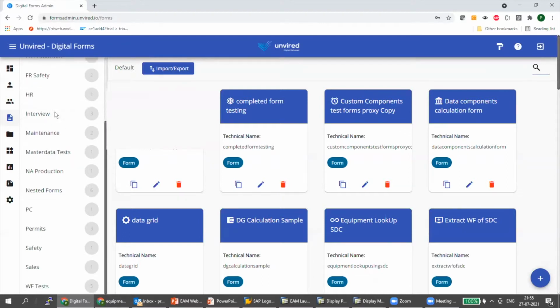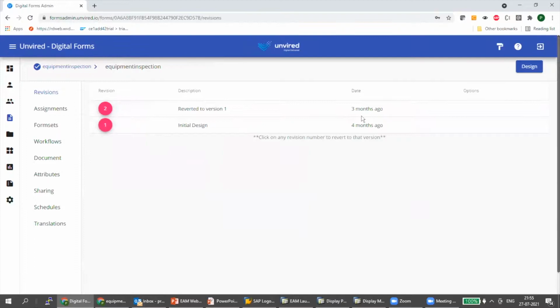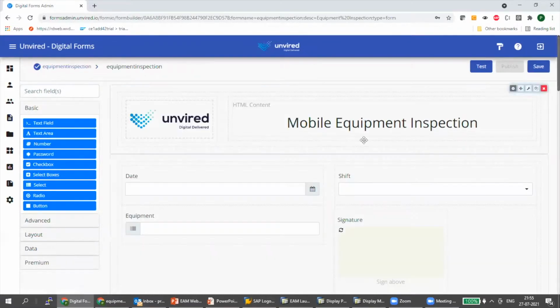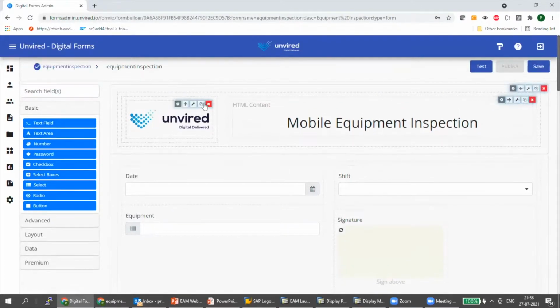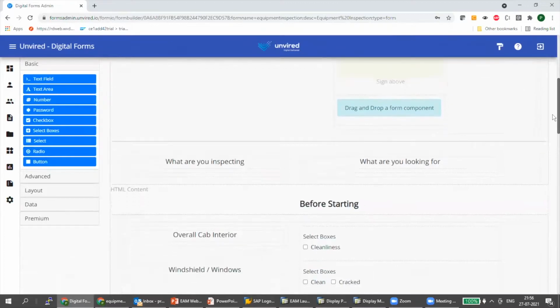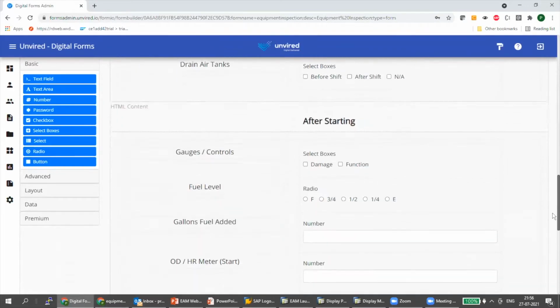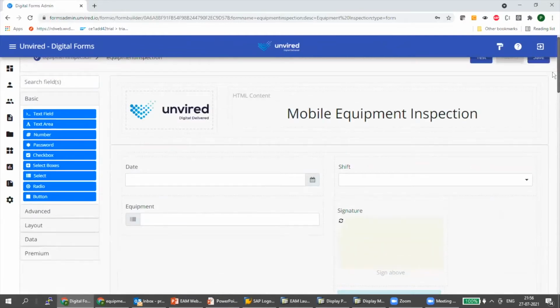So I'm just going to pick one of these maintenance forms that we said, the maintenance equipment inspection, right? Now, how easy is it to build these forms? So I just get into the form, go to the design page, and in the design page, you can see that you have a rich set of controls. And you have a nice drag and drop forms builder, and you can drag and drop controls onto this design layout here. And you can start editing and then building your form. So anybody with business process knowledge can easily do this.